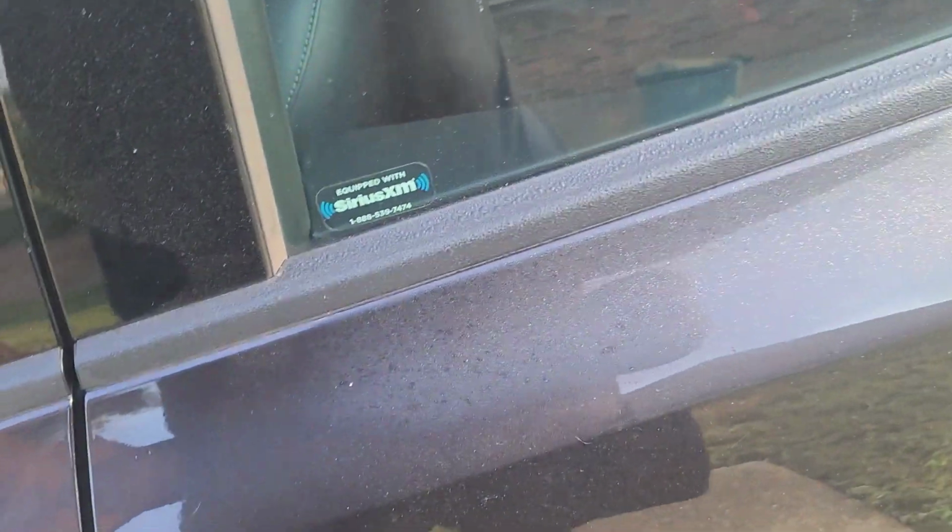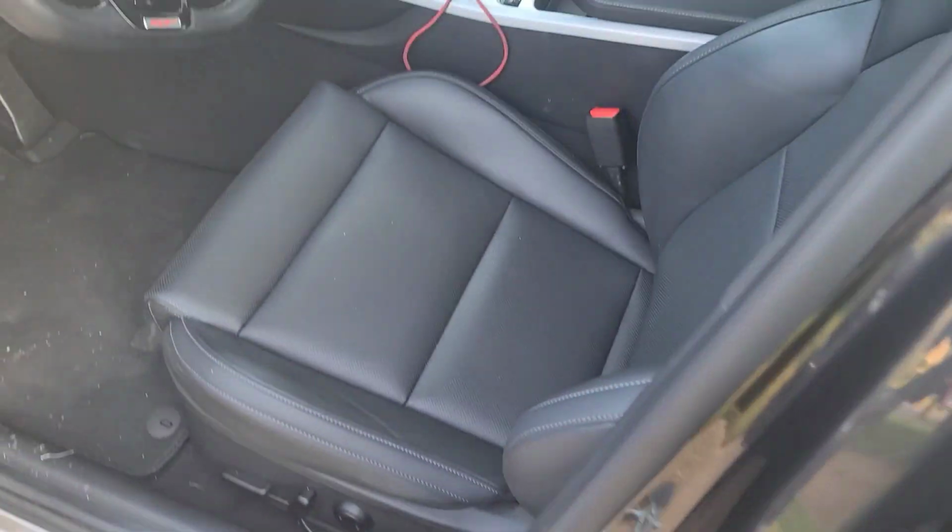So, let me lock this. Put y'all on the inside. So, what we got on the inside of this. Bag in the back also, man. So, I'm in the GT.